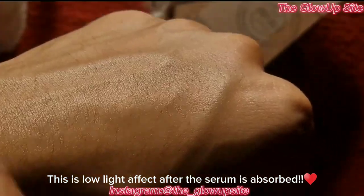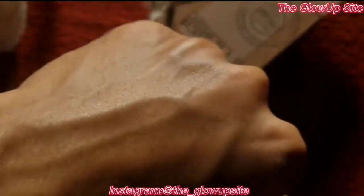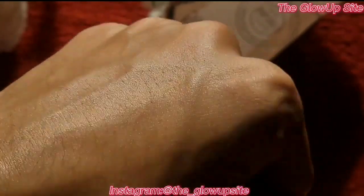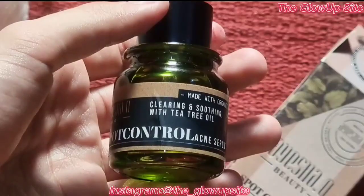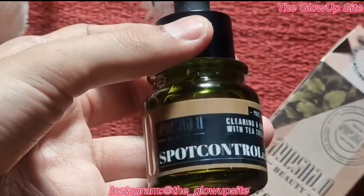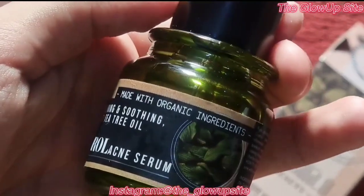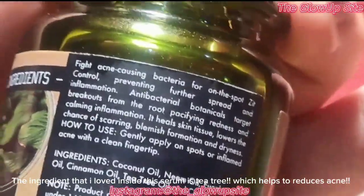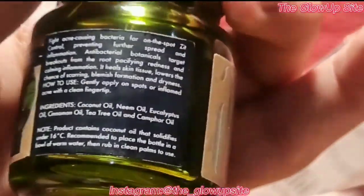This is the low light effect after the serum is absorbed. I would highly recommend this to the people who are suffering from acne and acne marks issues. Trust me, it is a magical serum. The ingredient that I loved inside this serum is tea tree, which helps to reduce acne.